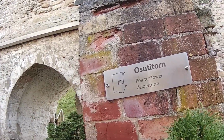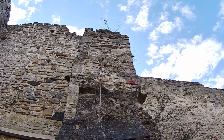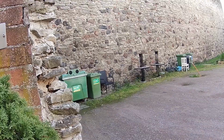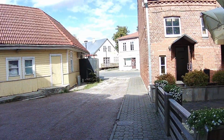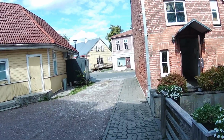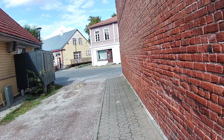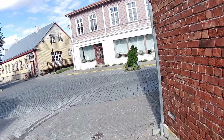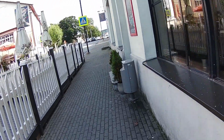The pointer tower, which doesn't seem to point anymore, seems to have got lost through time. And an exterior wall. Okay, and this takes us back onto a street there. Okay, well, let's walk along the outside of the Bishop's Castle complex, whether it's Bishop Herman of Riga, as I'm supposing, or not. I think we'll be coming back this way through the centre of the town in any case, so we won't miss anything.